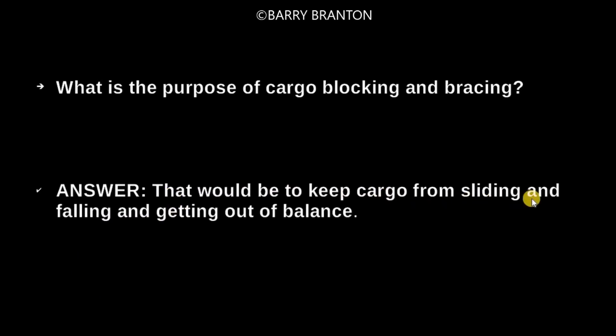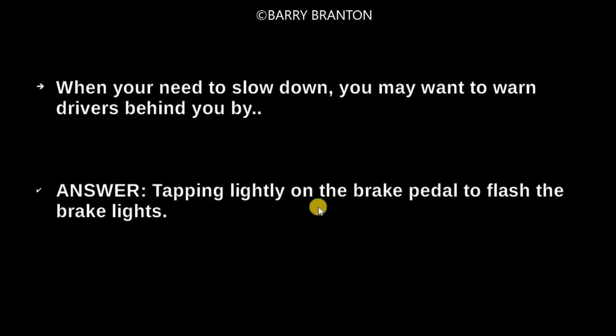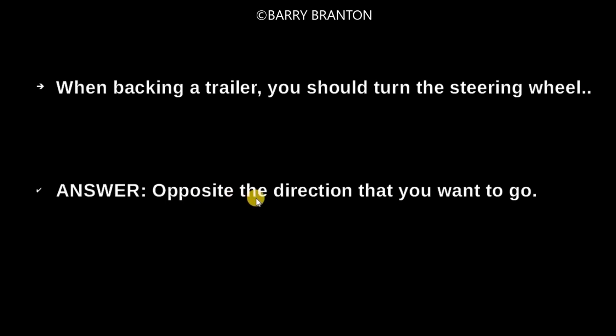That would be to keep cargo from sliding and falling and getting out of balance. When you need to slow down, you may want to warn drivers behind you by tapping lightly on the brake pedal to flash the brake lights. When backing a trailer, you should turn the steering wheel opposite the direction that you want to go.